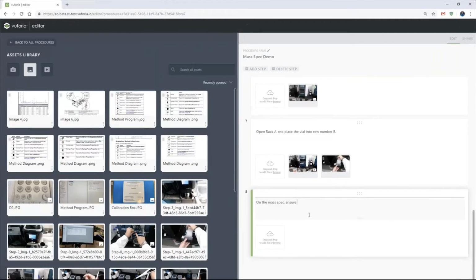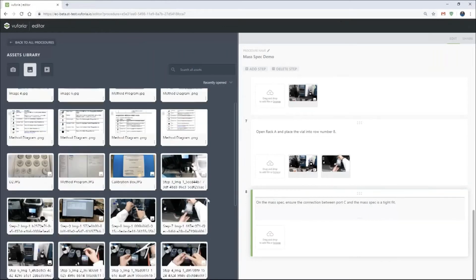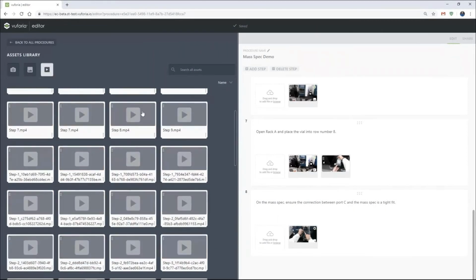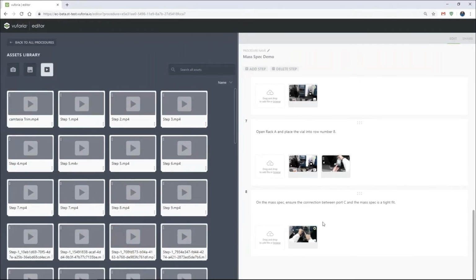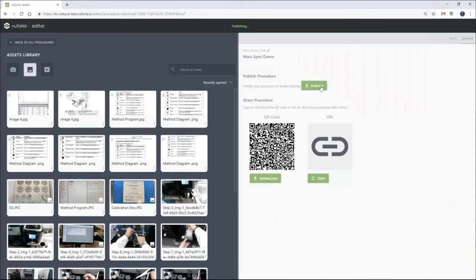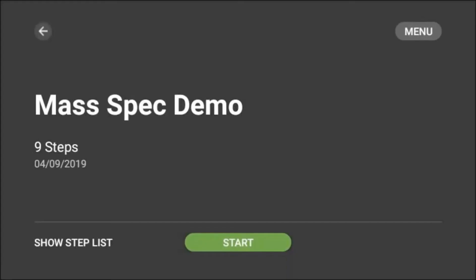And so we'll just quickly do the same thing for step 8. And then instead of boring you with another step here, we'll just skip through that. So once we have what we are looking for, we can go to the top right corner, select our share tab, and publish our procedure. And so once that's published, all our end user has to do is download this QR code, and they can go ahead and follow the instructions we just created.